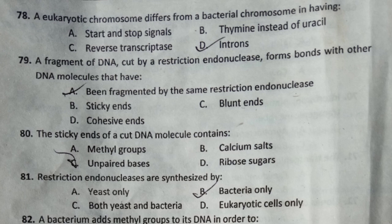79. A fragment of DNA cut by a restriction endonuclease forms bonds with other DNA molecules that have: A. Been fragmented by the same restriction endonuclease, B. Sticky ends, C. Blunt ends, D. Cohesive ends. The correct option is A. Been fragmented by the same restriction endonuclease.